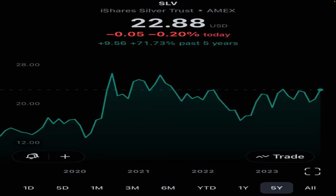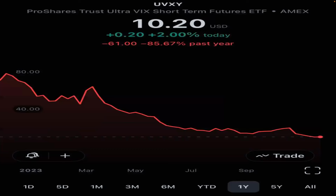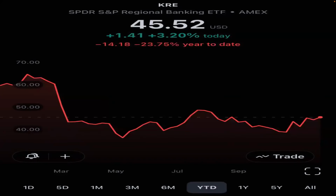Silver, similar chart, but not yet at new highs. UVXY is our way to get an asymmetrical return on a stock crash. We just don't see that in the cards through the end of the year because again, we had record Black Friday sales, record Cyber Monday sales. GDP is coming in super hot. Labor market's still strong, and wages are growing while inflation's falling. So this is just a Goldilocks situation for stocks. We'll start to add to UVXY sometime next year.